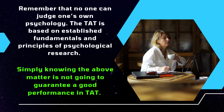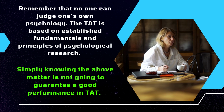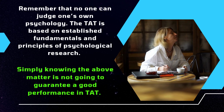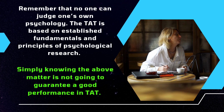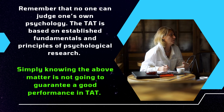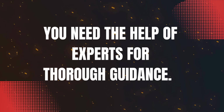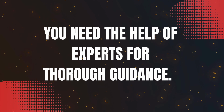Remember that no one can judge one's own psychology. The TAT is based on established fundamentals and principles of psychological research. Simply knowing the above matter is not going to guarantee a good performance in TAT. You need the help of experts for thorough guidance.